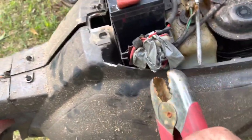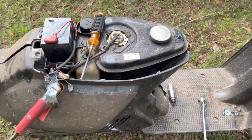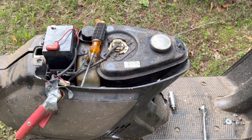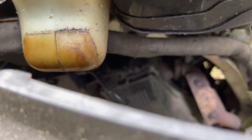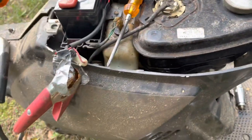So, now, I bet it'll turn over and blow a whole bunch of nasty crap out. So, let me get this hooked up. Parking brake set, battery's hooked up. That's what it was. She's got a bunch of crap. Oh yeah, blew a bunch of nice nasty stuff out. That's great. I think something bit me on the lip.